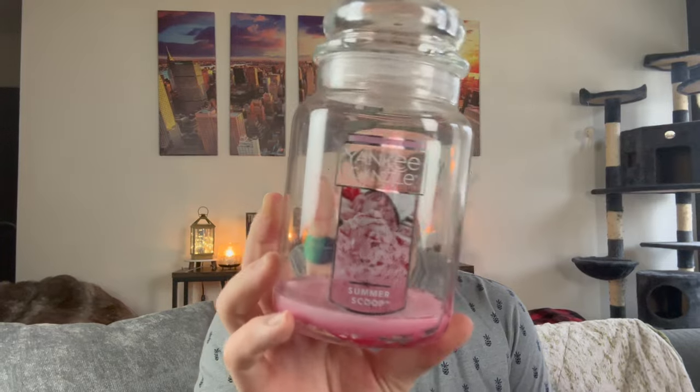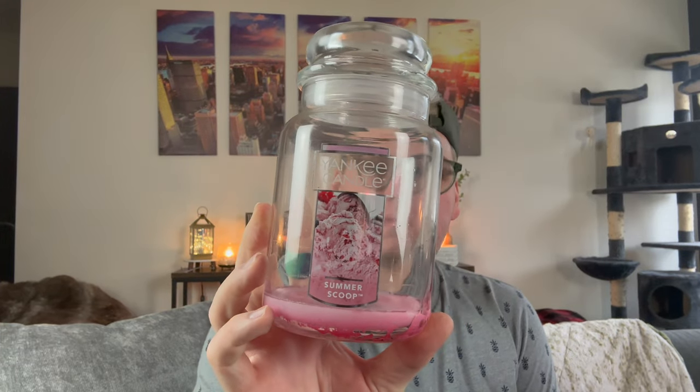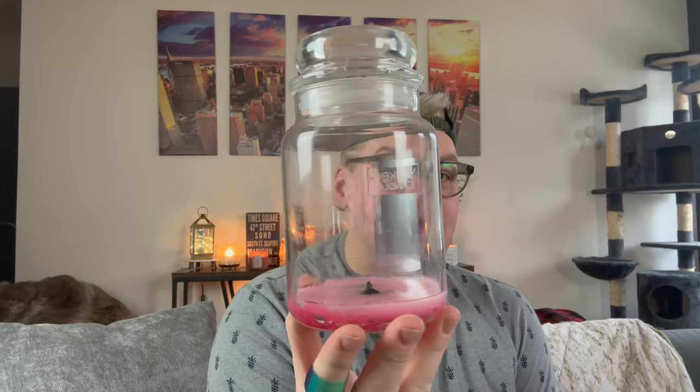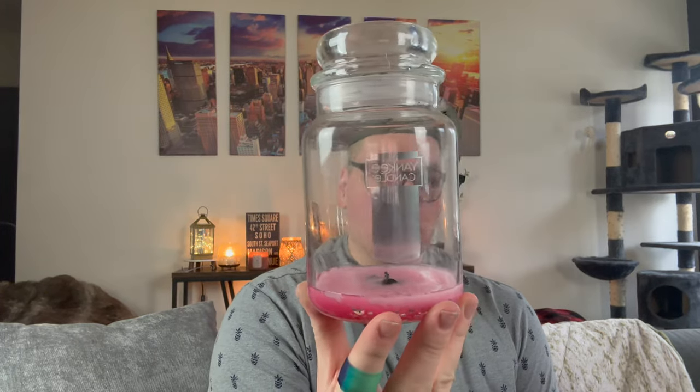Moving on to Yankee Candle, I have one hit and one miss. My miss is Summer Scoop in the large jar. Now, I did just haul this. Now, the hit about this is the burn. Look at how clean. Steady, healthy flame from top to bottom. I do use an Aluma lid on my large jars, but they burn so, so clean. No soot, nothing. Beautiful, but there was no scent.